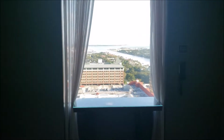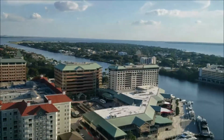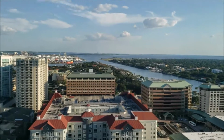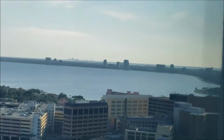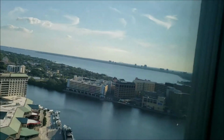Here we are in 27. Let's just get a view out. There's the Westin over there, and all that is Tampa Bay. And I believe way out there in the distance, you can see St. Pete.